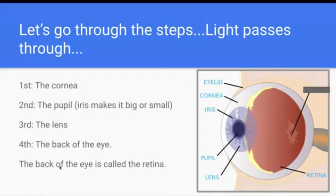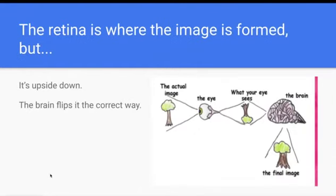Okay, so let's go through the steps. First is the cornea. That's the clear shield, right? It protects. Then the light goes through the pupil. It's like a hole, and the iris makes it large or small. And then it goes through the lens to focus, whether you're looking at something close or far away. Then it hits the back of the eye. Friends, the back of the eye is where the image is actually formed, okay? When you look at something, the image is not formed at the front of your eye. It's formed in the back of your eye, and that is called the retina, okay?